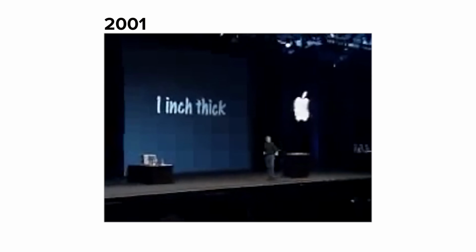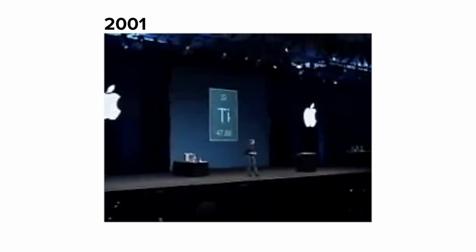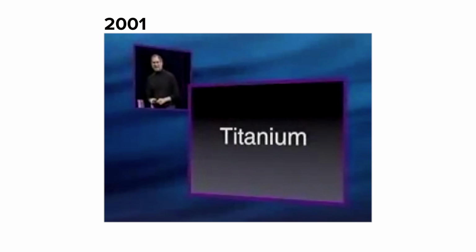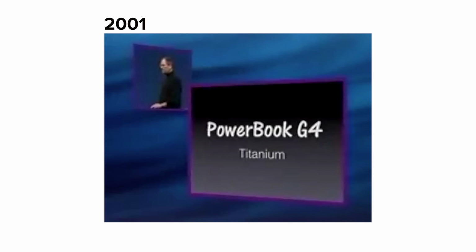But they have the sex, right? They have the sex. We want both, the power and the sex, right? So today we're introducing a totally new PowerBook. But what about the sex? 1 inch thick, 5.3 pounds. And this again. What is this? Titanium. It's made out of titanium. Like the spy planes. Titanium. We think we got the power and the sex in our new PowerBook G4 Titanium.